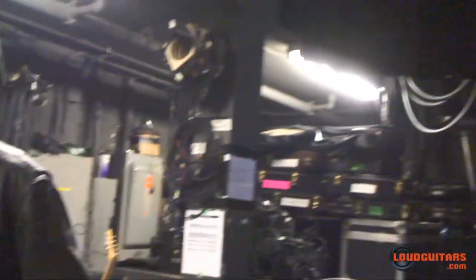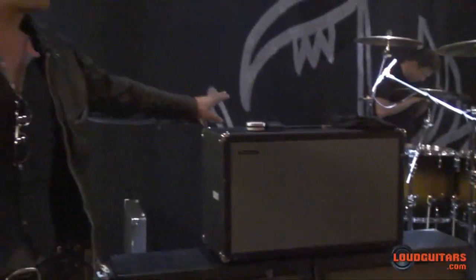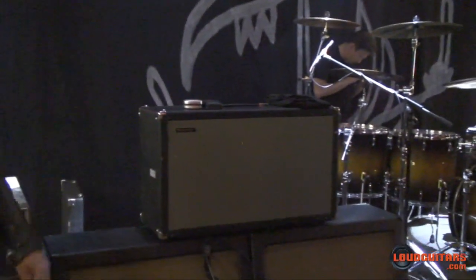What kind of speakers are you running in the cabs? Vintage 30s. All of them? And the little guy, yeah, these are all Vintage 30s. The little guys have greenbacks in them, which in smaller venues we tend to run the Soldano through.